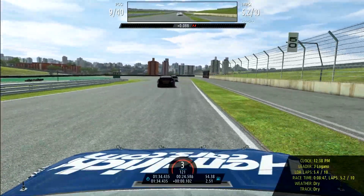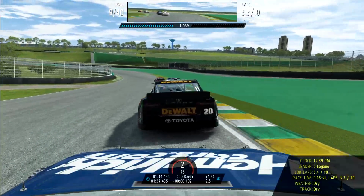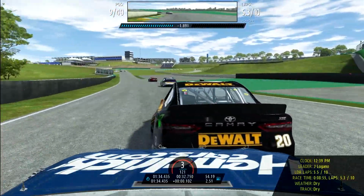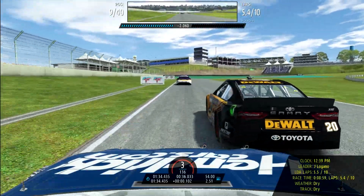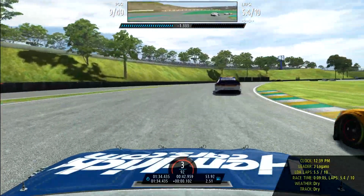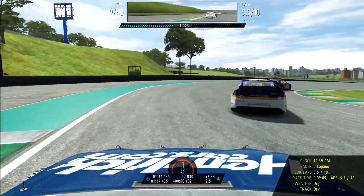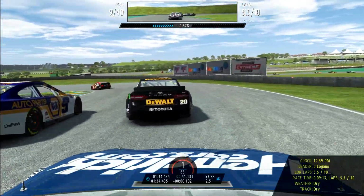Running out of time quickly here, actually, to get towards the front, and I'm trying to push the issue a little bit more. The AI are definitely weaker here, I've noticed so far, than they have been at other tracks that I have with track mods and whatnot. The 20 is going to go defensive, he's going to miss the apex, and then I'm going to go around the outside instead, and it should be able to complete this pass. If not right here, probably in the next left-hander. And oh my god, he sent it right up the inside of the 9 of Chase Elliott.